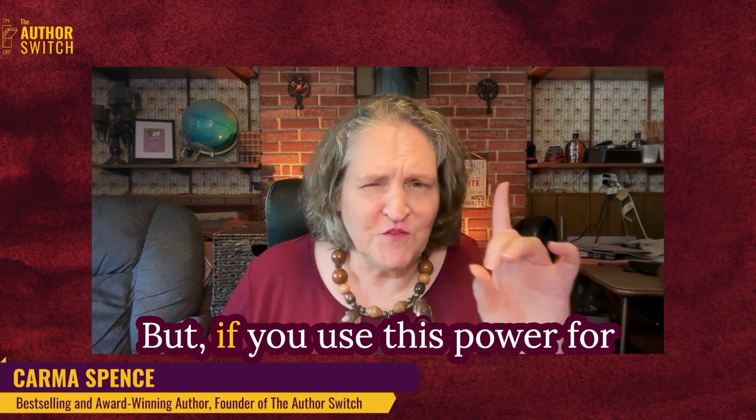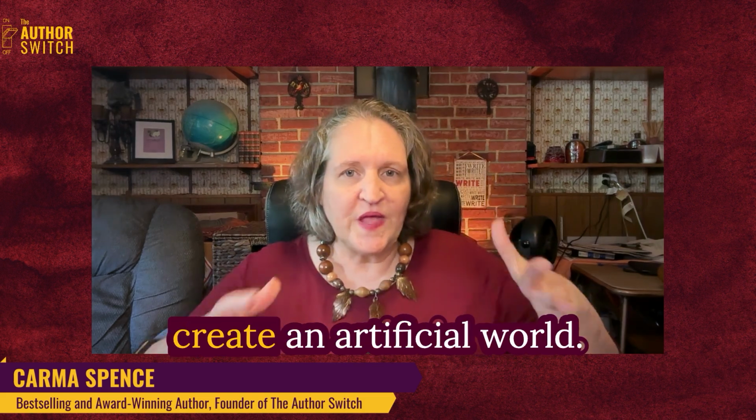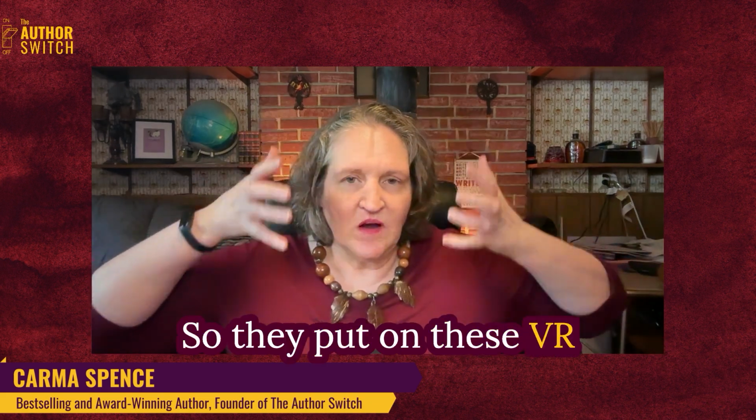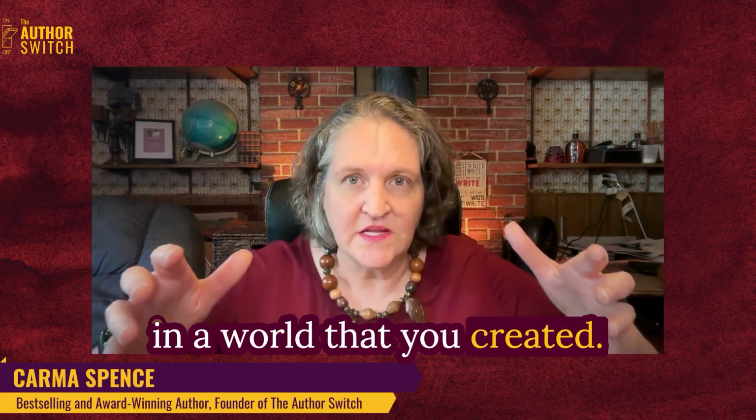But if you use this power for good, imagine if you could create an artificial world that helps people engage with your information in a 3D environment. So they put on these VR glasses and suddenly they're in a world that you created.